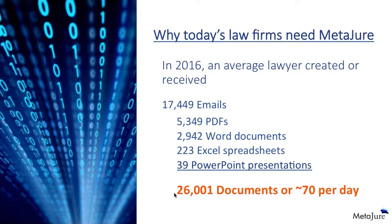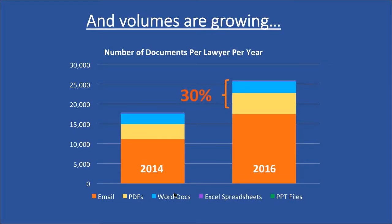So just to give you a feel for what's been driving firms our direction towards Illuminate to work directly with document management, basically it's been the increase in the amount of electronic information. In fact, we tracked our own clients last year to see that the average lawyer created or received about 26,000 documents and emails during the year, about 70 to 80 a day, and the numbers are going up. In fact, we tracked a 30% increase over a 2-year period. A lot of that's email. You can see from the orange on the screen. But there's been a lot more electronic documents, more PDFs, and mostly because firms are going more and more paperless.